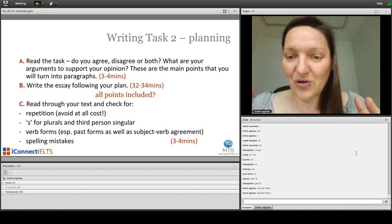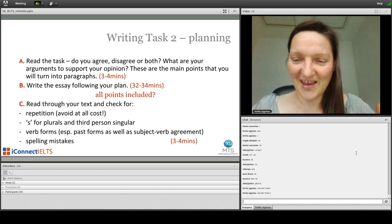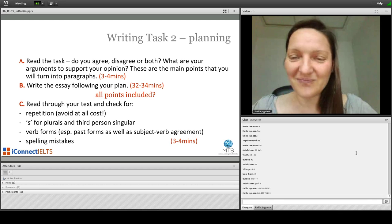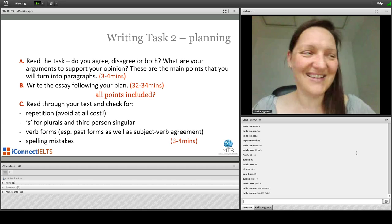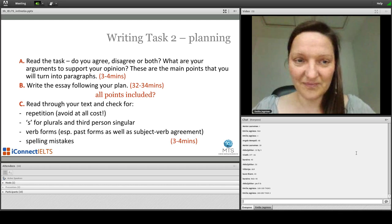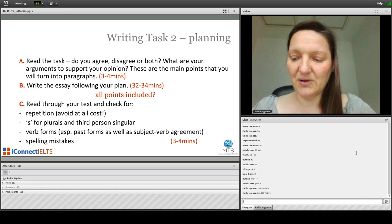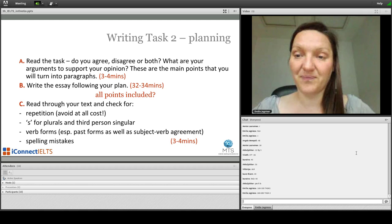This is your time management for task 2. And again, you may disagree, you may try something different, but I have some concrete evidence that this works. In the first 3-4 minutes of the test, you will read the task and you will analyze it and you will plan your answer.